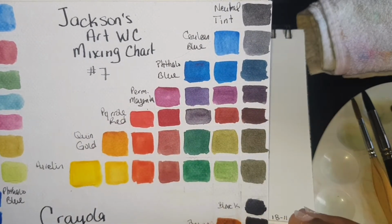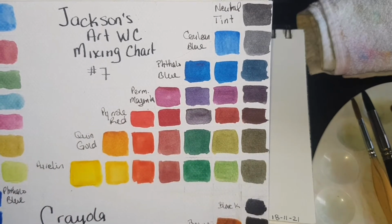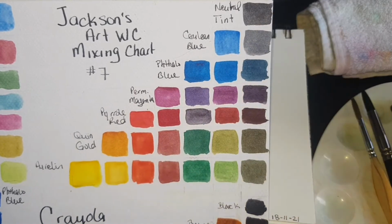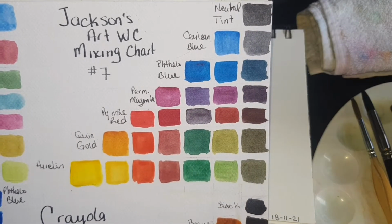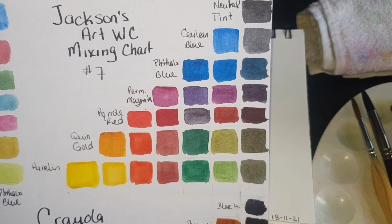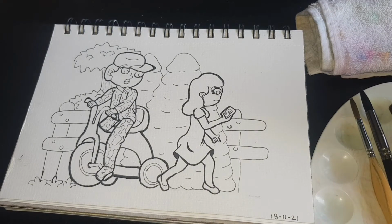It allows me to darken or mute down some of these colors, because it's a fairly warm or bright palette that I have chosen. So this neutral tint here can actually darken down and give me some really muted tones to this palette. So I really love it. I think it's going to look beautiful with this illustration, and that's what we're going to do. So now that I've explained everything, let's get all colored up.